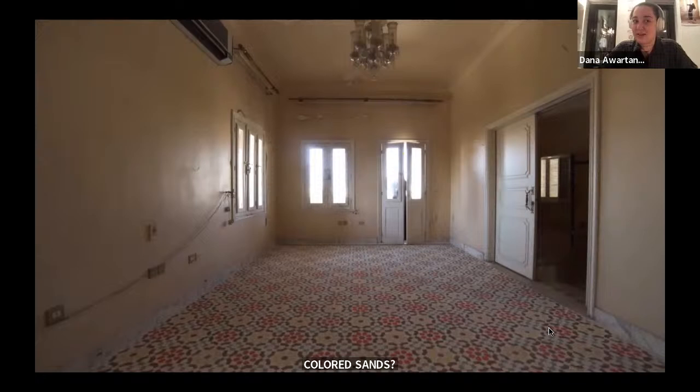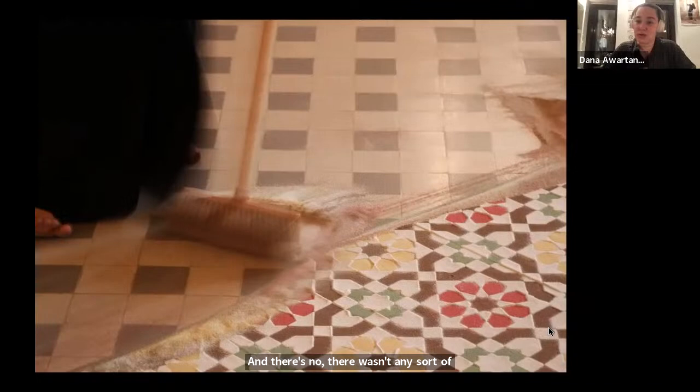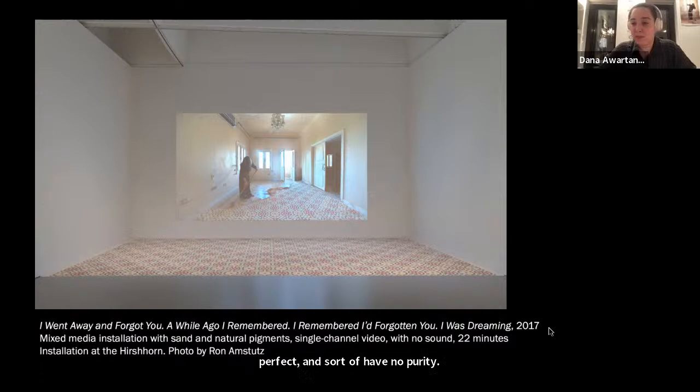Another interesting thing to add, what you mentioned before, is the title of the piece. Poetry really plays an inspirational role in all my works. This comes from a Palestinian poet called Mahmoud Darwish, who usually writes about longing and remembrance for Palestine and exile, and how it feels to live outside of Palestine.